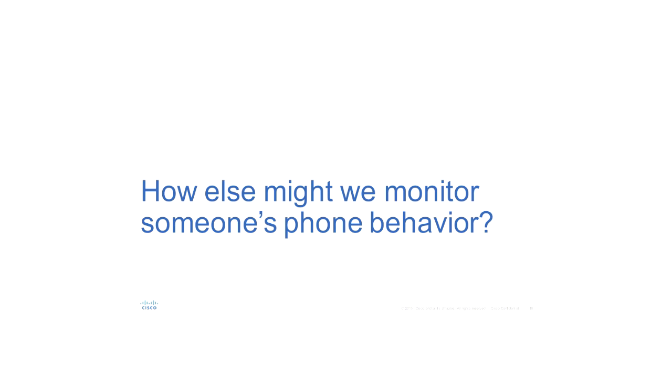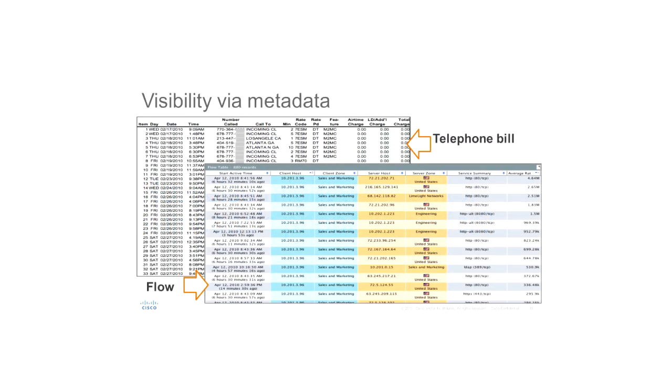with metadata, right? So another way to find out if someone's doing something they shouldn't be is to get hold of their phone bill. Of course, you've all heard of the NSA. They've made a lot of hay with this kind of information. And in fact, if you think about it, although this is a very simple set of records and contains no packet data, no voice, I can tell a lot about what's going on in someone's life if I look at it and apply the appropriate algorithms to it.